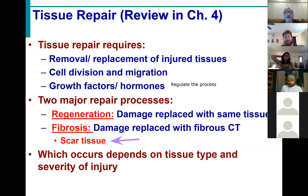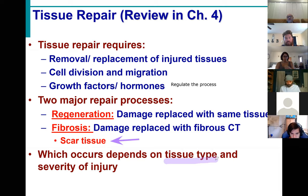And that's, I think, where you've hit on one of the keys. Obviously, one of the keys to the differences is the tissue type, which tissue type it is. The epithelial tissues we talked about are highly mitotic. Epithelial tissues typically heal via regeneration. That dense irregular connective tissue underneath it tends to heal via fibrosis. So that's why for skin, a deep injury tends to scar and a superficial one tends to regenerate.